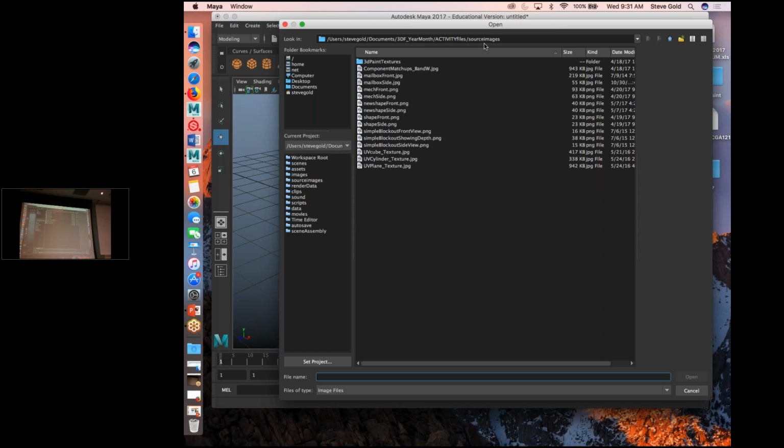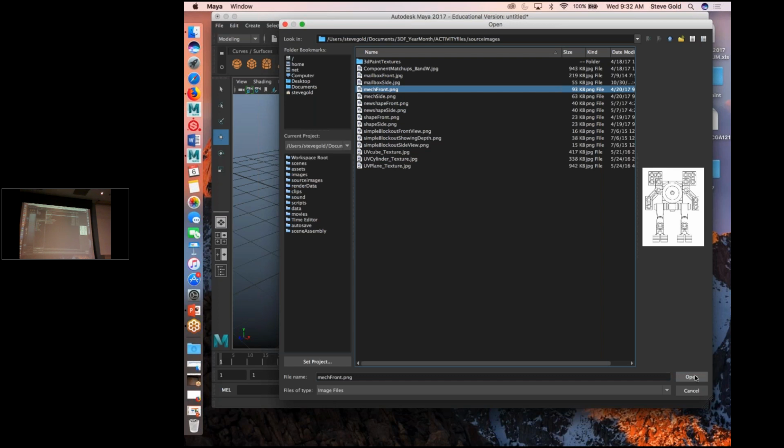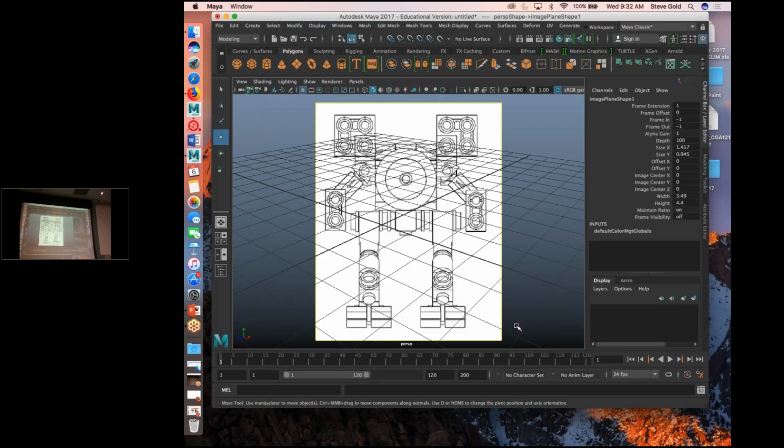And then Maya goes, well, which picture from the folder of source images do you want? It's already asking me. And what I want you to do is choose the one called Mech Front and hit Open. All right? And what that does is it takes that image plane and it brings it right into Maya. So my image plane is now in here. It looks fabulous. I'm so excited.